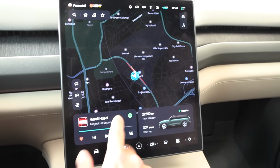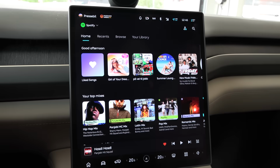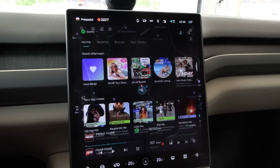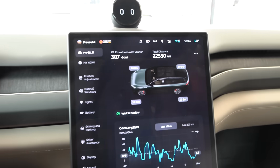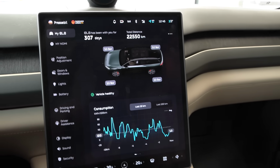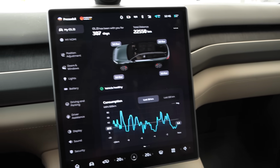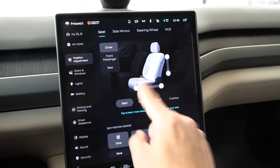Wait, I forgot they also have Spotify. I'm going to log into my own Spotify now. Yeah, I had to set up everything. With the Nio software, I always talked about this even before I became an influencer or ambassador for Nio, is that they have so many settings here. You see the bar, how many bars they have. We have all the adjustments here.